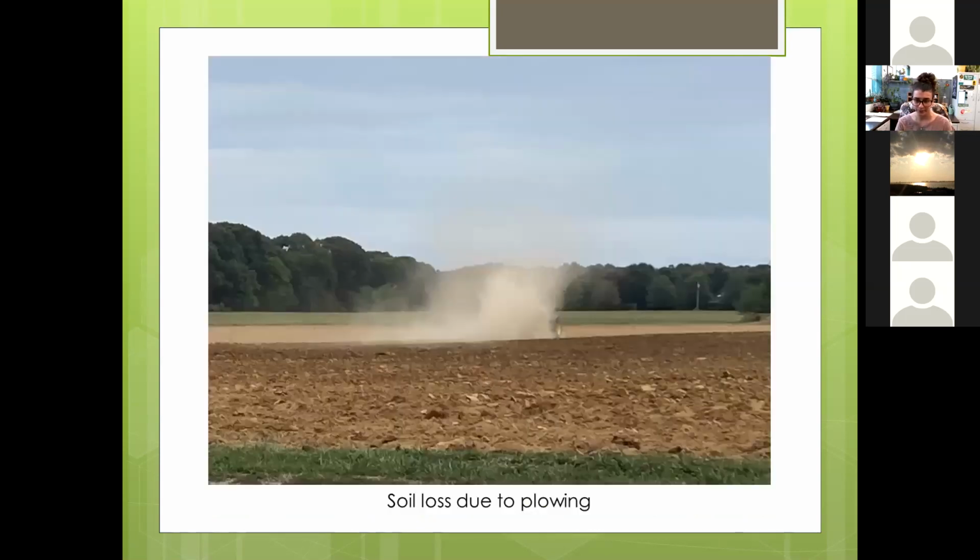And to give a more visual example, here's a photo taken of soil loss from a grower plowing his field. You could see that the soil is being kicked up into the air. That soil is being lost and is not contributing to that field anymore. And this is just obviously done on a small scale, but you could imagine how if this is done on a larger scale, larger operations or more farmers, you could see how it can affect farmers and the community itself.